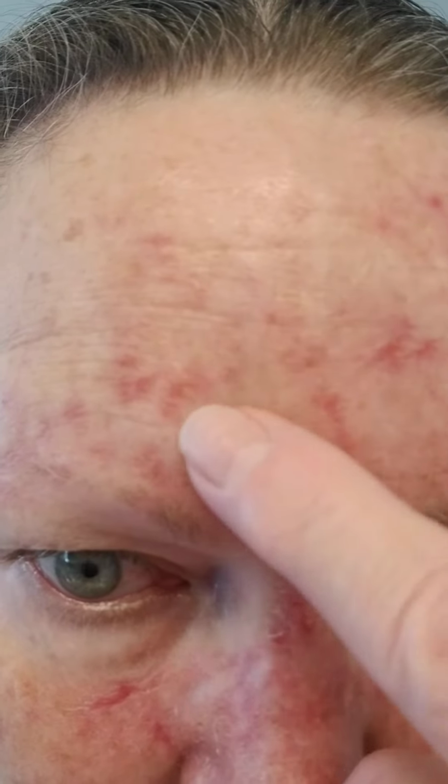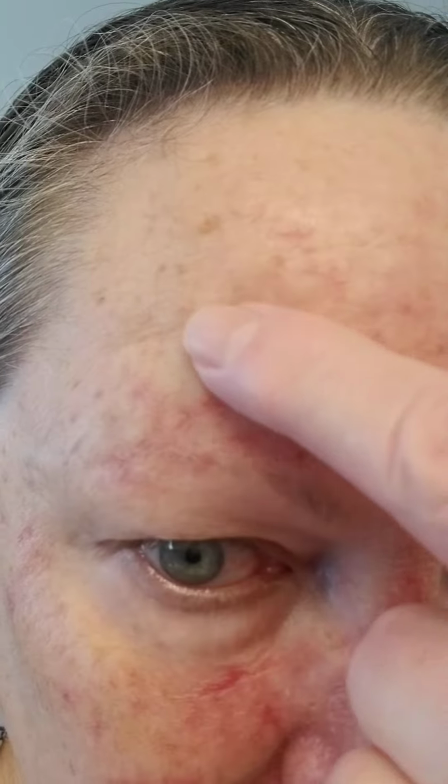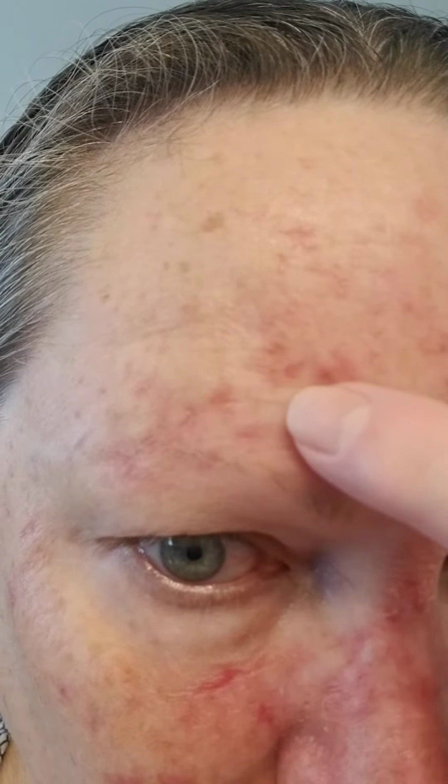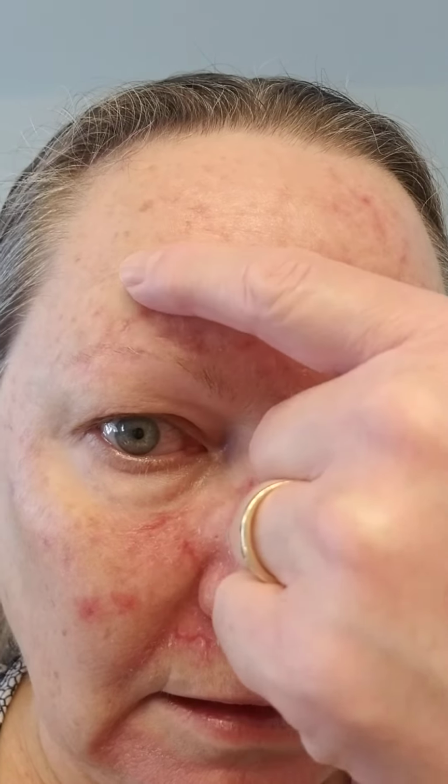And then these areas right here, they started really drying out and kind of eroding maybe 2 or 3 days ago. But it's interesting because if you were looking at my skin close up, you can almost see little slight divots in my skin and then feel the scab part over it.